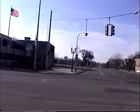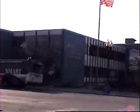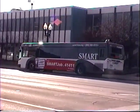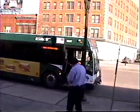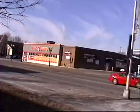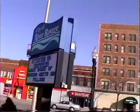Be prepared. All right. Yeah, Old Glory's flying a lot in these downriver communities. That is a good thing. So this is the River Rouge Civic Center, which includes their city hall. I told the bus driver here, don't leave without me, because on Sunday they have a limited schedule. Maybe it's just like once an hour or something.